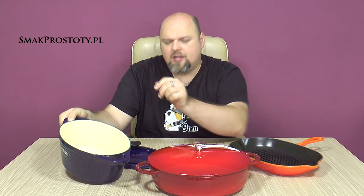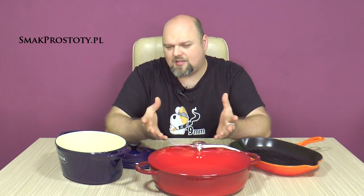Enameled cooking appliances made by Staub, Creuset and Chasseur create dishes with more delicate aroma and flavor. It is because of the ceramic porcelain enamel which separates the food from the cast iron base. Nevertheless, irrespective of whether you use natural or enameled cast iron, the flavors will be strong and unique. These flavors are for connoisseurs and people who like to experiment with different spices, marinades and sauces.